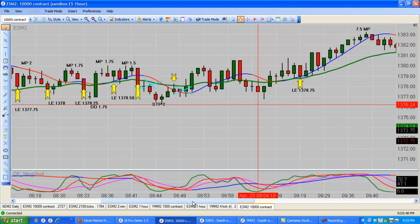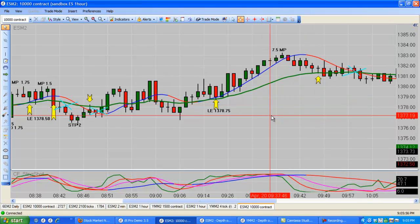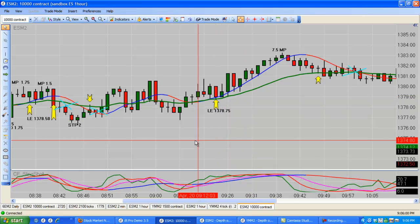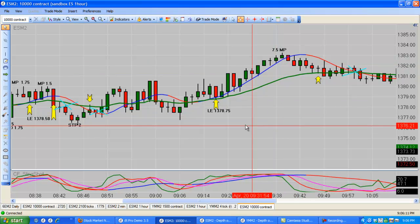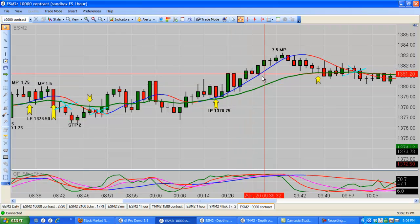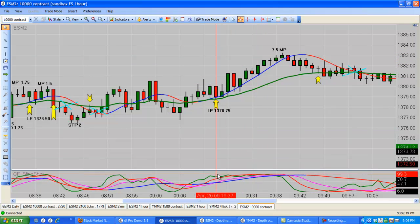We finally get a long entry over here, a valid long entry based on our system, and it tells us to go long right here at exactly 1378.75 to the tick. Price runs up, maximum potential on that trade. If you took the trade, you're awake, you have money in your account, you pull the trigger, maximum potential 7.5.